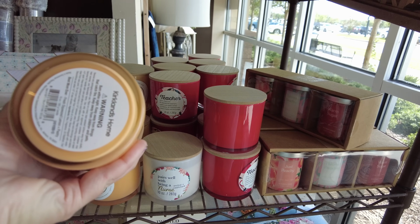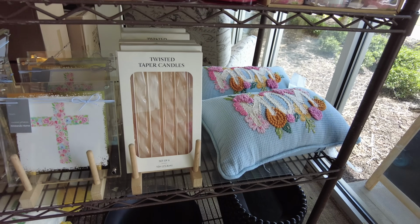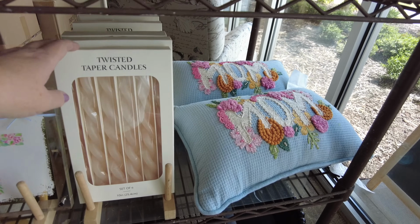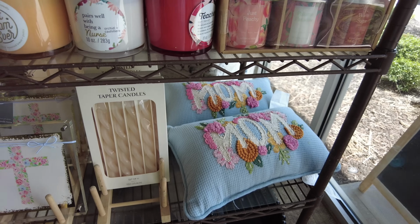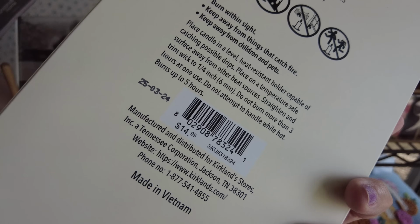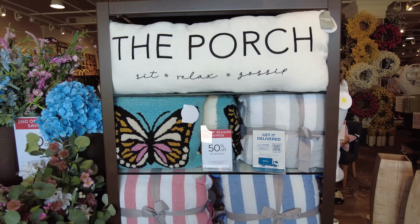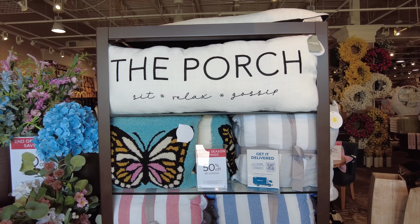So these candles are also 60% off. And I know they say things like teacher, best mom. You could either buy those and put them away, or just twist the sticker around and no one's going to know that it was for a holiday. These are $15. These are not holiday specific up here. There are just some really pretty taper candles.